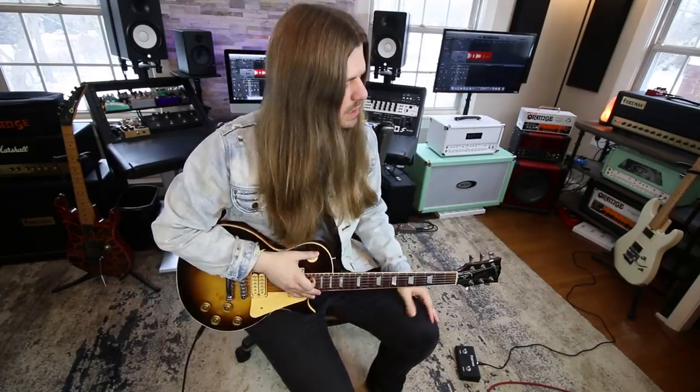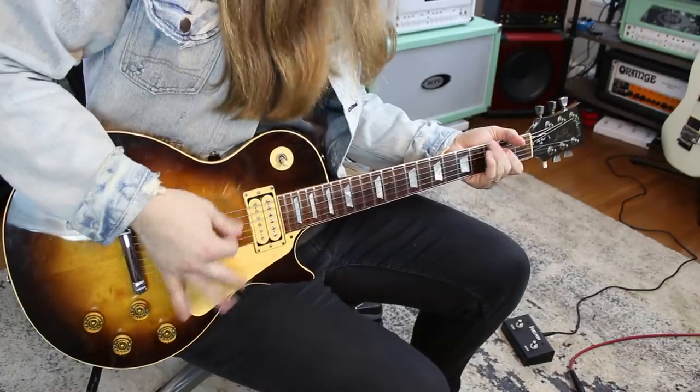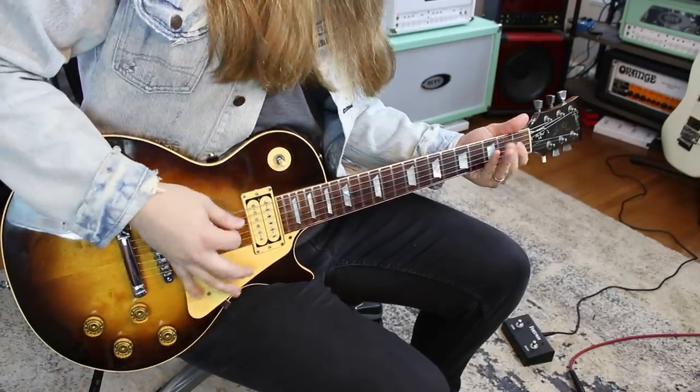Let's talk about Les Pauls. What makes them so special? There's so much about a Les Paul that I think is unique. Obviously its body design, all that kind of stuff. It's one of the OG rock and roll machines. When you hear a Les Paul, it's just so big sounding.